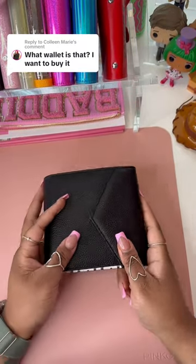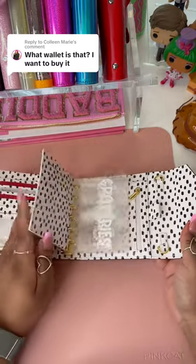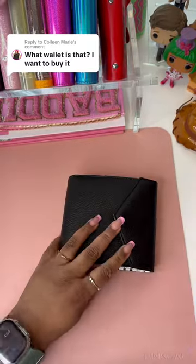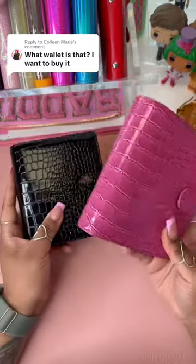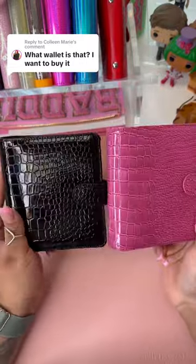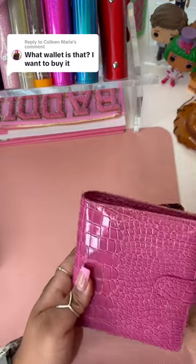I finally got some new colors in some of our custom wallets. So it's time to say goodbye to our black with the spotted interior. And I have to decide between the black croc and the pink croc. And I'm kind of feeling like pink. I've been in black for a while, so I think I'm gonna stick with the pink this time.